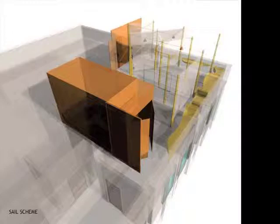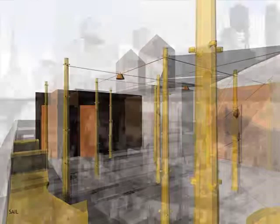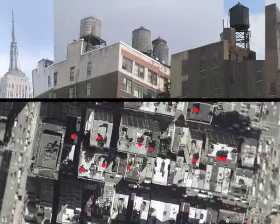And their response to this was, you know, we really just want to relax, and we don't want to work so hard for our leisure. So then we come to Tank, and obviously it's inspired by the water tanks throughout the city. They dot our skyline, especially down in a neighborhood like Chelsea.